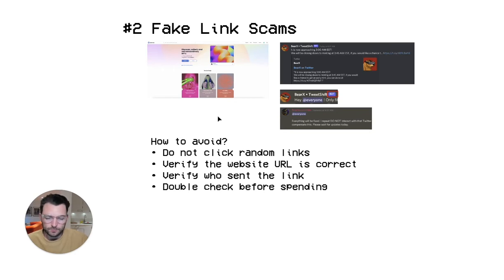One way to avoid this is to not click random links. If someone in Discord is saying, hey, I have the alpha of the lifetime, I'm going to 10x all your money, click this link, mint this, probably don't do that. Verify the URL of the website is correct. Make sure you're going to the right OpenSea.io, not OpenSea.whatever.